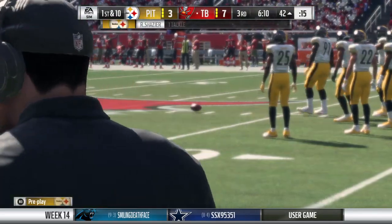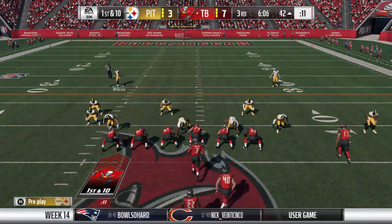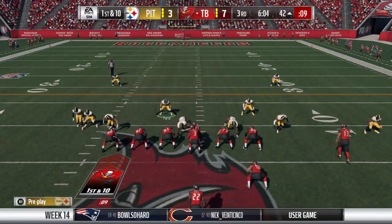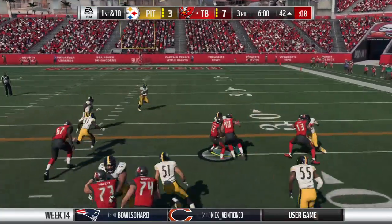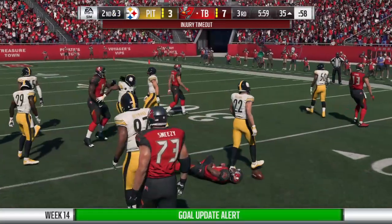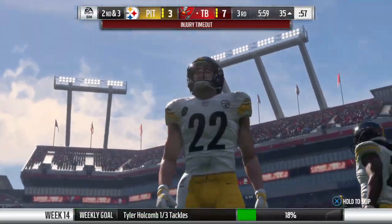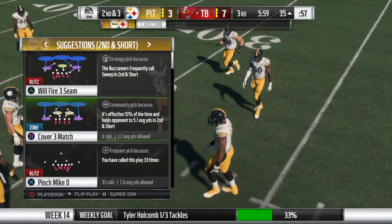It goes as a gain of 8, and it moves the chains. There are a lot of tough routes to try and cover. When you see a runner come out of the backfield and run this angle route, looks like they're going to the flat, and then they put their foot in the ground and cut back sharply inside, not easily covered, and then when they catch it, good momentum built up by them as well. And able to pick up the first.